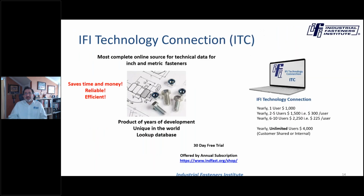Now, the list price for the technology connection is $1,000 for one user, $1,500 for 5 users, and $2,250 for 10 users. And of course, in your case, you would be applying your discount to these numbers.